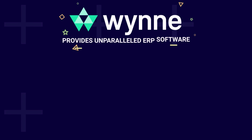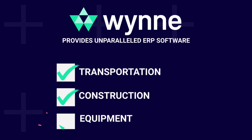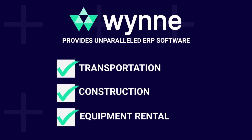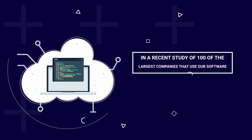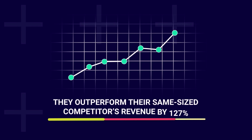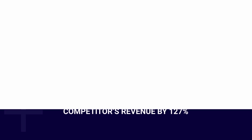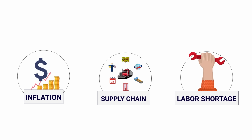Wind Systems provides unparalleled ERP software for the transportation, construction, and equipment rental industries. In a recent study of 100 of the largest companies that use our software, they outperform their same-size competitors' revenue by 127%. Even with today's inflation challenges, supply chain interruptions, and labor shortages, that's no small feat.